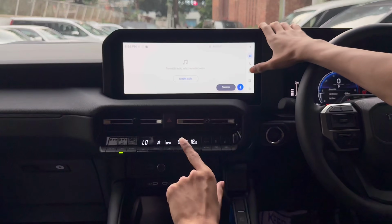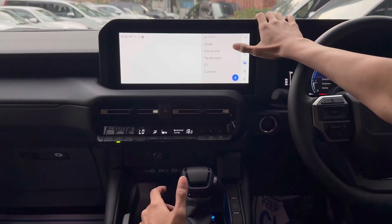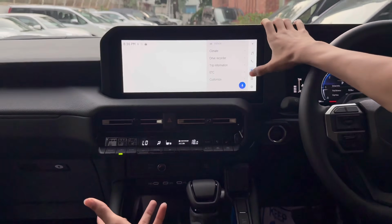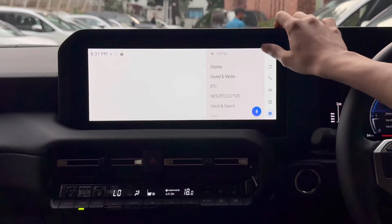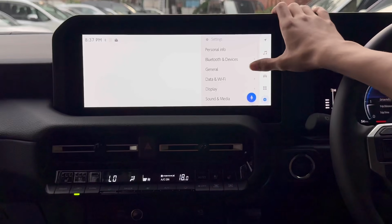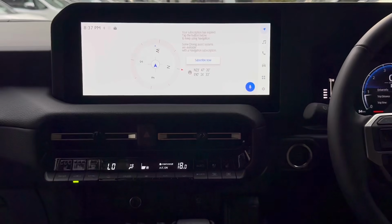But this car actually has Apple CarPlay and Android Auto. You have your normal settings, and then you have your vehicle settings where you can control the climate, your driver recorder, trip information, your ETC, and your customization. And then if you go on apps, you have your operator service. That won't work in Bangladesh either. If you go on settings, you can control a lot more stuff from here. What's more important is all of the systems and stuff, but it's pretty easy to use this system overall.